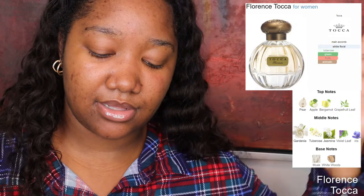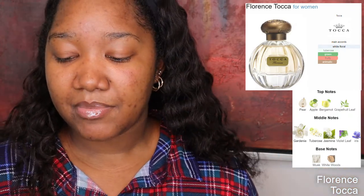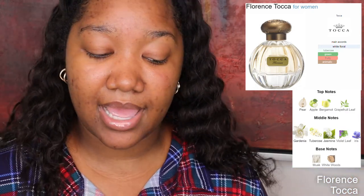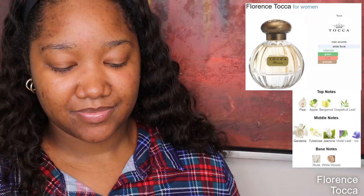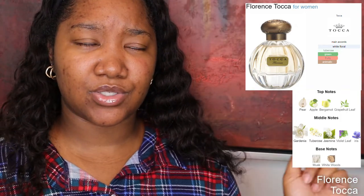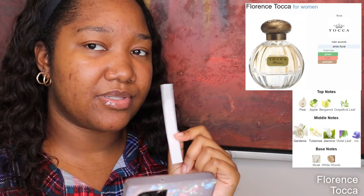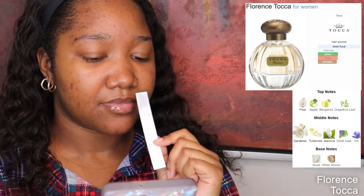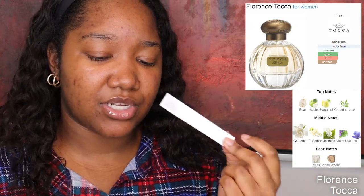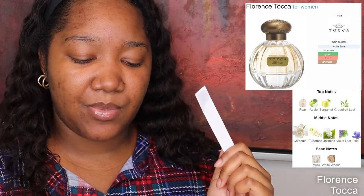It's got like this pale yellow liquid. Main accords for this one are white florals, tuberose, green, fruity, and animalic. Nice. Ooh, she's sweet. So top notes for this are pear, apple, bergamot, grapefruit leaf. Ooh, she's very sweet. Middle notes are gardenia, tuberose, jasmine, violet leaf, iris. Base notes are musk and white woods.